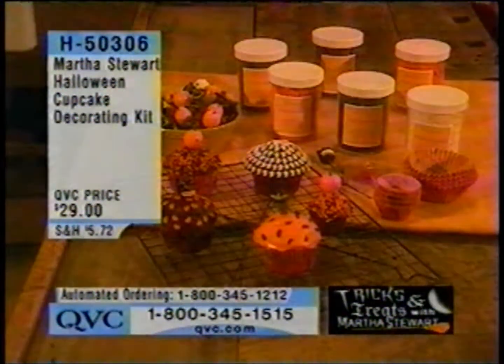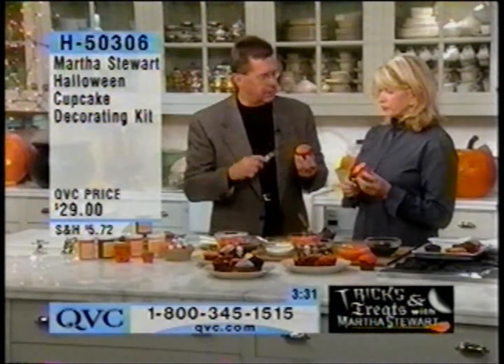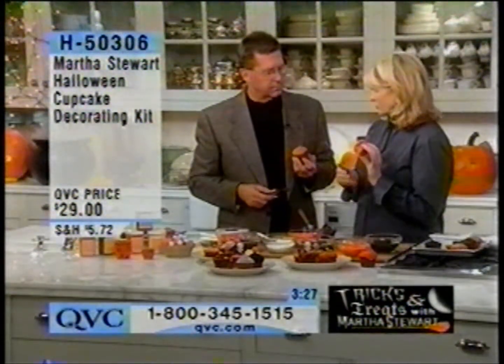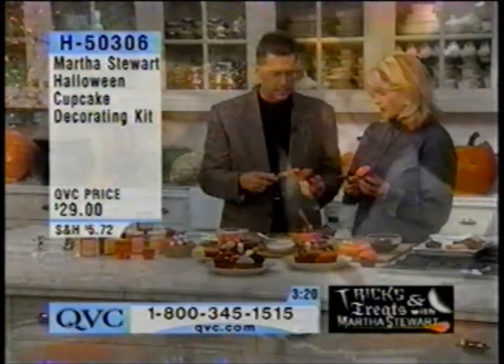Really easy to do. Now, I asked Martha to teach me something here, for $29, by the way. I've never done a cupcake well. What's the secret? Well, it depends. Do you want it smooth or pointed or piped? Why don't you try? Just take a little bit of the orange icing. All right. Do you take it on the front side? On the back side. Back side. And then what do you do? Plop it on top. All right.